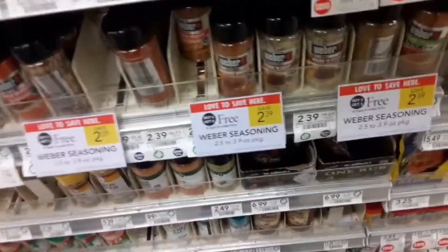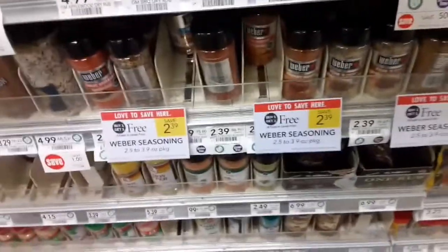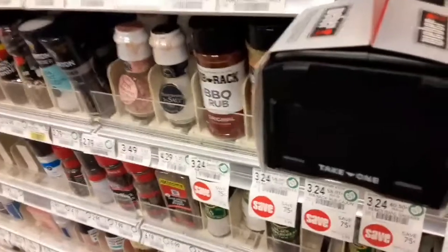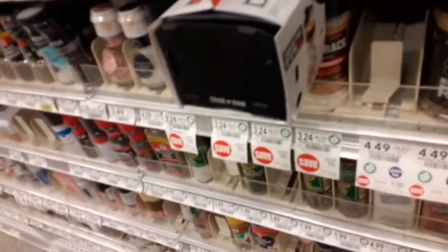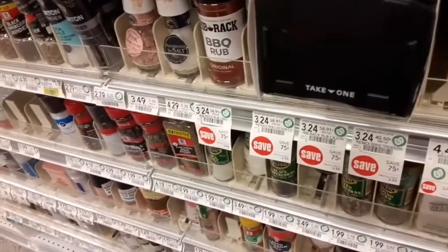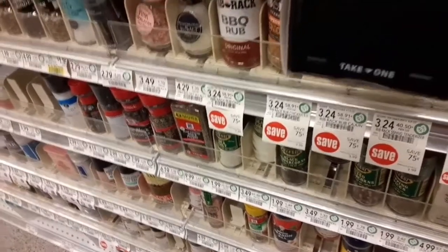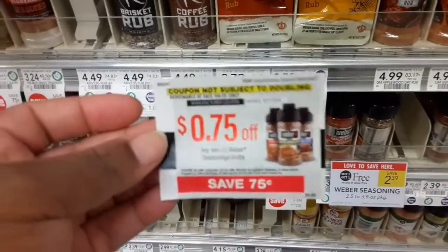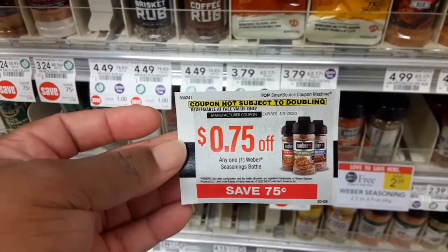Guys, my next item is gonna be the Weber seasoning. They are buy one get one free. I do have some coupons from the Blinkies, and as you can see, there is a Blinky here, but it's empty. But I do have my coupon. I believe it's 75 cents. I'm trying to find it right now so I can show you guys. Yes, they are 75 cents off one, so that would be a good deal also.